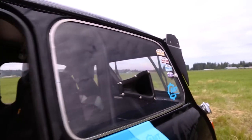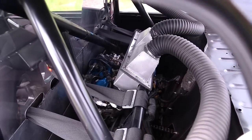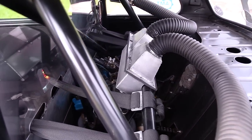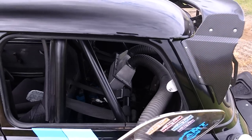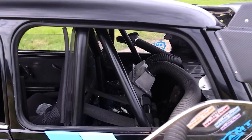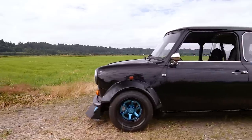Engine is right behind the front seats. I've got a firewall. It's half aluminum at the bottom, Lexan at the top, so I can still see out the back. And being a motorcycle engine, it's super compact, it's super lightweight. You don't even really notice it's there except for the screaming 13,000 RPM red line.